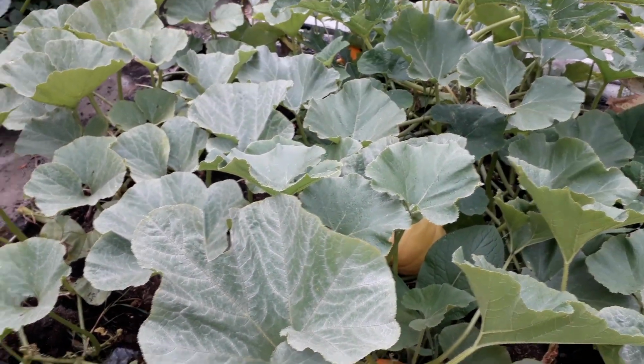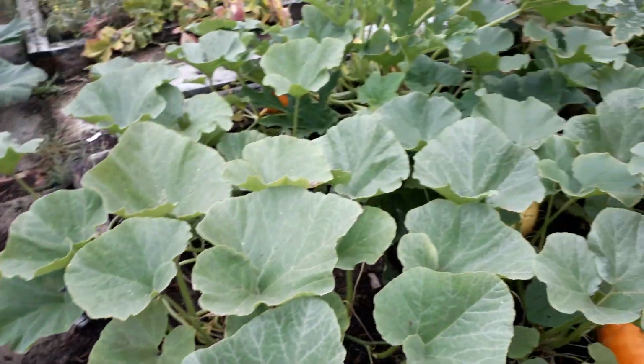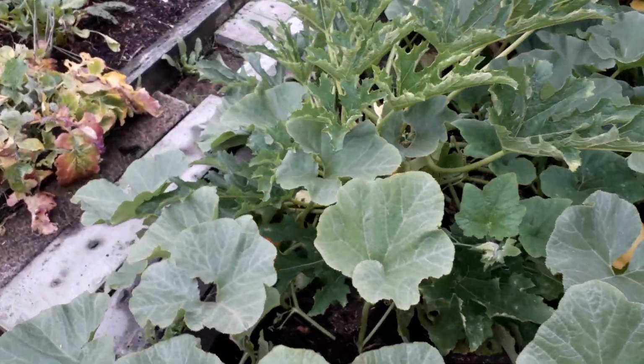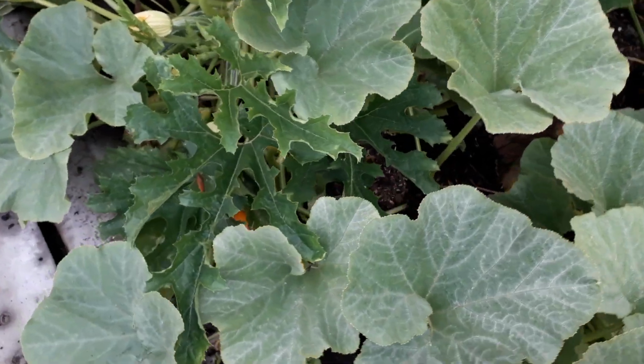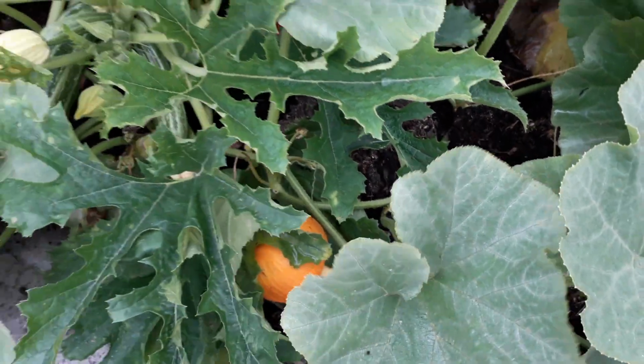At least I think that's an Atlantic Giant. Again, my labelling may have been off a little bit. On the other side of here we have another small orangey one coming through. I don't know if that's been pollinated properly, it may drop off.